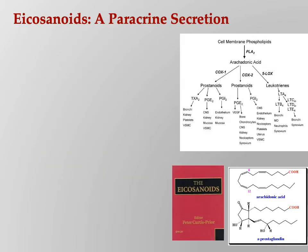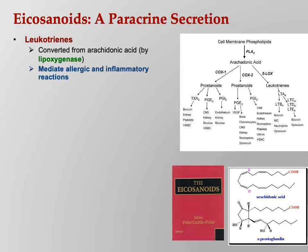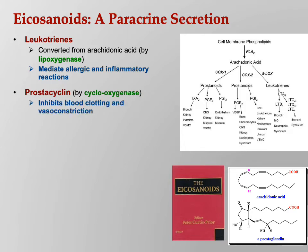So eicosanoids. This is a huge class of compounds, but they're extremely important in the human body. You can see in the bottom right there, a whole book on just the eicosanoids. So we've seen many of these before. So leukotrienes, all right, converted from arachidonic acid by lipoxygenase. Lipoxygenase. Yeah, that's a wonderful word, isn't it? Those mediate allergic and inflammatory reactions. Prostacyclin by cyclooxygenase. We saw this before in the blood vessels. Inhibits blood clotting and vasoconstriction. This is why you're not randomly forming spurious blood clots all the time.